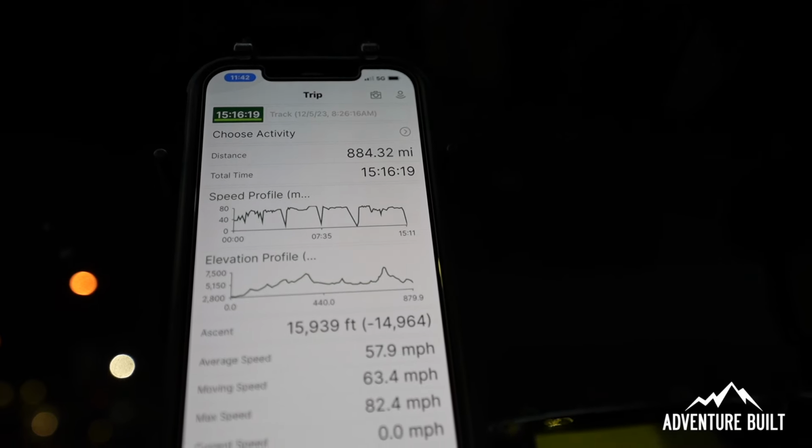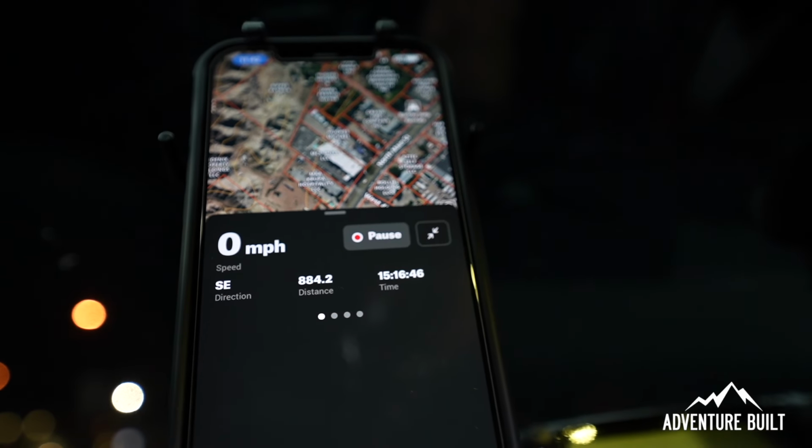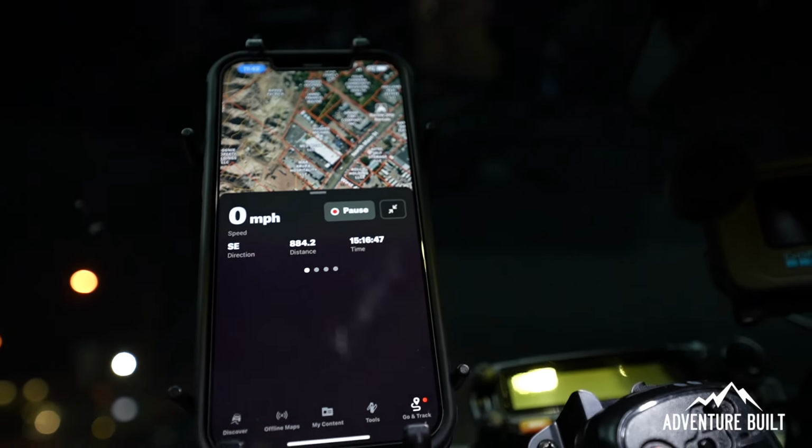Final numbers from the entire trip are, according to Gaia and Onyx Maps, 884.3 miles, which is a lot of miles. Here in Moab, it's midnight. It's very late. I've been driving for like 12 hours. Longer than that, 14 hours. It's a long day. Oh, here you go, total time, 15 hours. Yeah, I'm totally off. I'm that tired. I don't even know what I'm saying at this point.